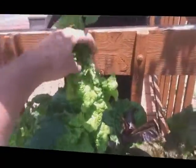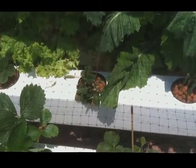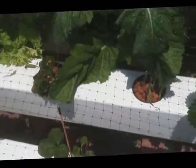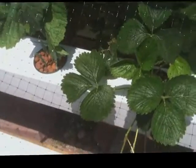The lettuce, again, I still can't keep up. You can see it literally pushing the netting up, trying to keep growing. I'm going to really cut it back today, try and harvest off some to take to work. But my lesson learned is I need less lettuce.